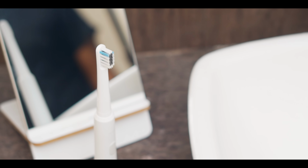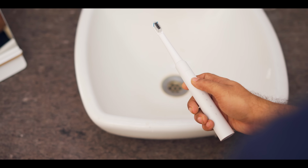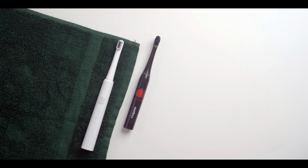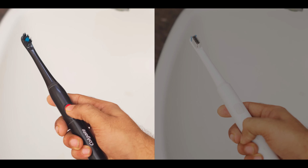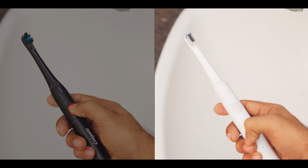Finally, the fourth reason I prefer this Realme N1 toothbrush is the noise level. Now, it has 20,000 brush strokes per minute, which is quite a deal for the price if you think about it. But even after that, the vibrational motor is noise free. When you wake up in the morning, you don't like something which is loud around you. So it's important for your brush to be silent. And I hate my Colgate for the same reason. Here, listen to this side by side with Realme. Yeah, it's just too loud.